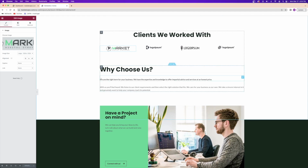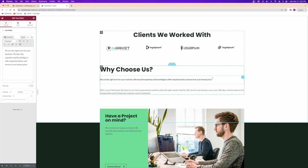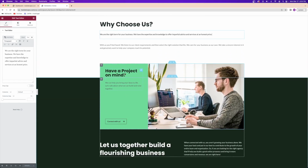This is where you'll want to put your value proposition for your marketing agency. Why you think that you're a perfect fit for whatever company is coming to your website looking for marketing services. Scroll on down a little bit further, and we've got this little box that says, do you have a project in mind? Get in contact with us. And so we've got a picture over here and text over here.